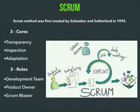The team which is working should be self-organizing, cross-functional, flexible, creative, and productive. So there are different roles in the team. They are development team, product owner, and Scrum Master. The first one is the development team. It consists of professionals who do the work to deliver a releasable increment of done product in each sprint. The second one is the product owner, who is responsible for maximizing the value of the product resulting from the work of the development team. The last one is the Scrum Master, a servant leader who promotes and supports Scrum.